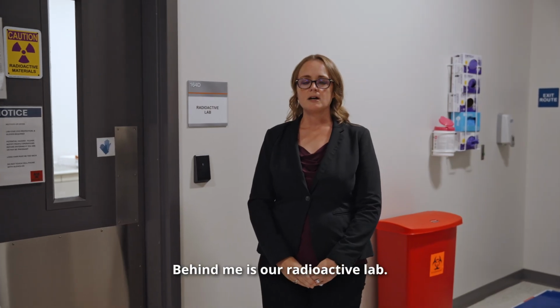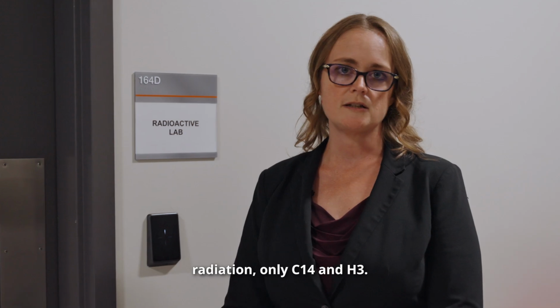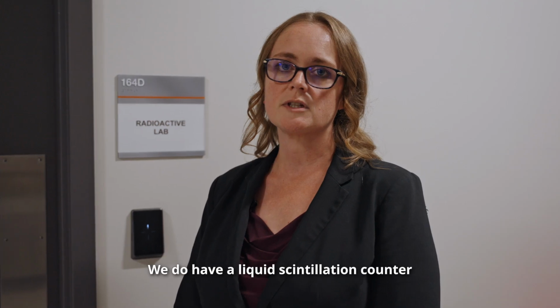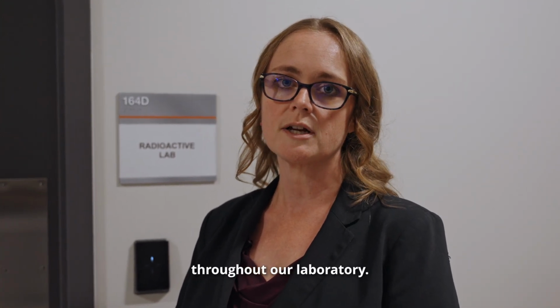Behind me is our radioactive lab. We work with very low energy radiation, only C14 and H3. This lab here is used for sample preparation only. We do have a liquid scintillation counter that we use to monitor contamination throughout our laboratory.